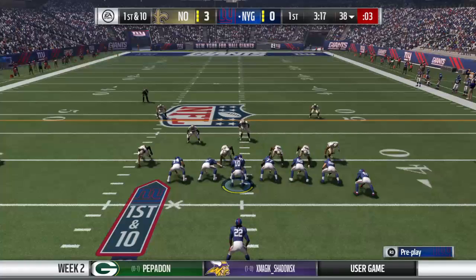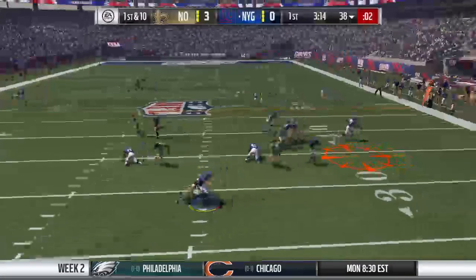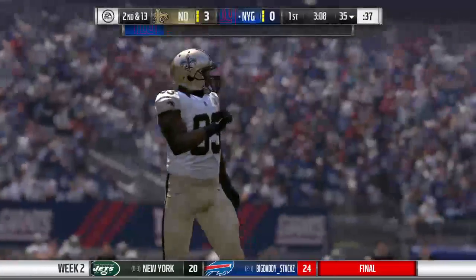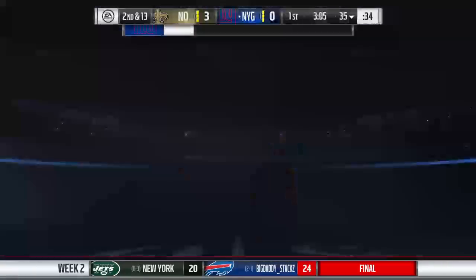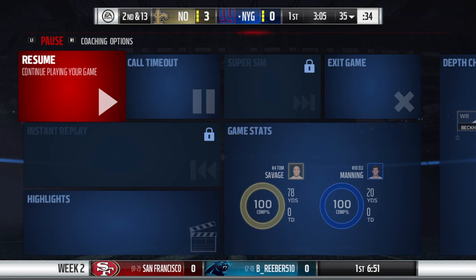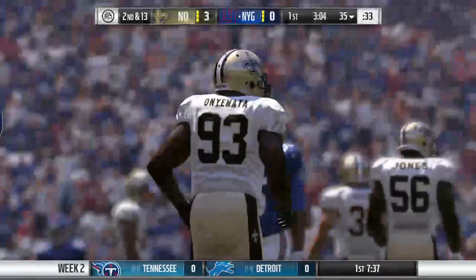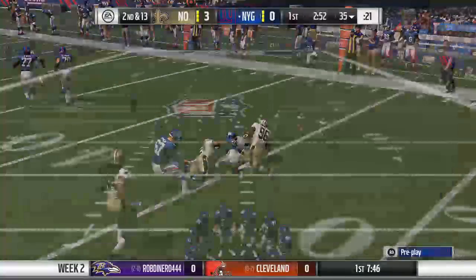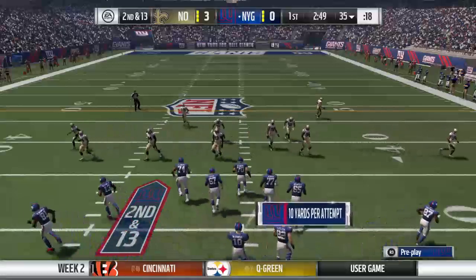Play clock winding down. Manning now on first down. A screen complete to Crowell. And that play is blown up, losing yardage back at the 35. A loss of a full 3 yards, and now it's second down. Second down, offense behind the sticks here. 2nd and 13.